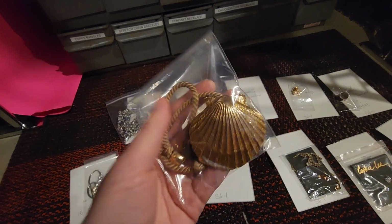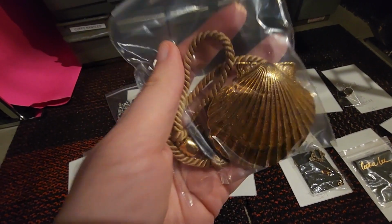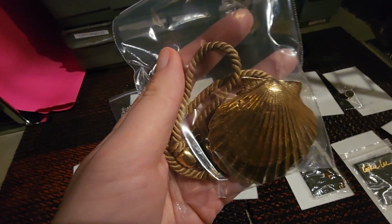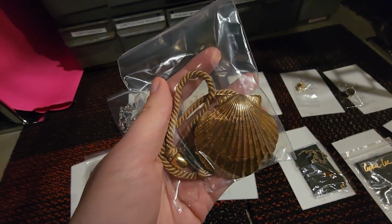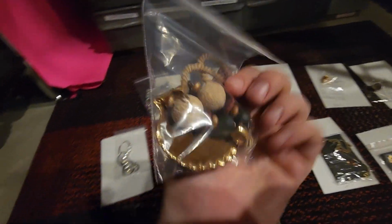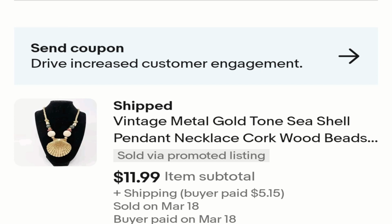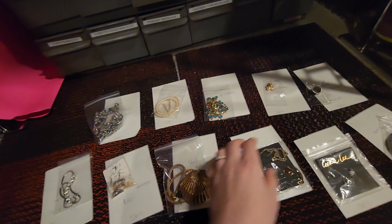So that's funny. Do you guys ever do that where you touch something that you haven't seen for a while, or you listed a long time ago, and then you touch it and then it sells? I think that's a thing. That is definitely a thing. But anyways, this guy sold. I got this one in a shop Goodwill lot, and it sold for $11.99 on eBay.